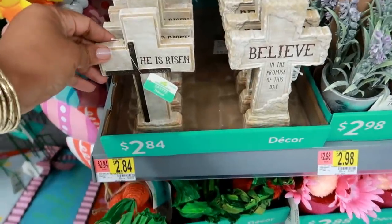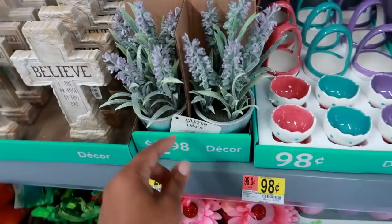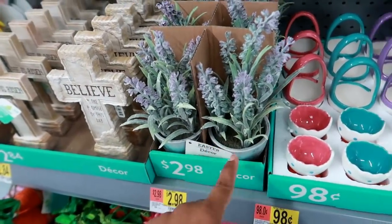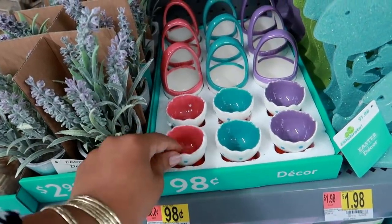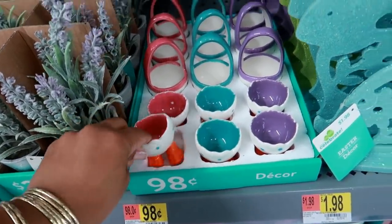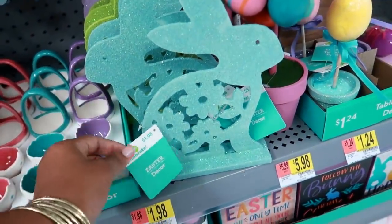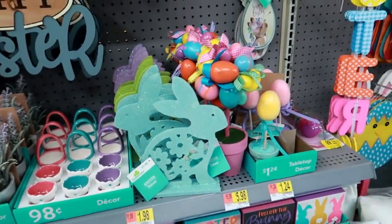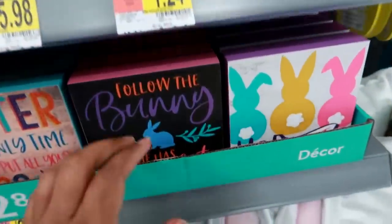Down here you have these crosses for $2.84. Some fake lavender in the pot for $2.98. I showed these in my other video. These are 98¢, and they're like ceramic little egg holders with the little duck feet. And then they have the baskets. You also have these for $1.98. The little egg tree for $5.98.